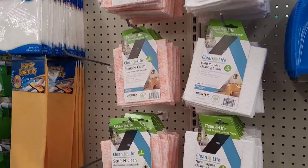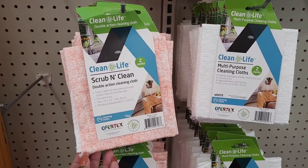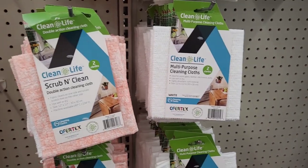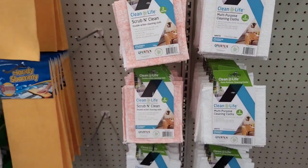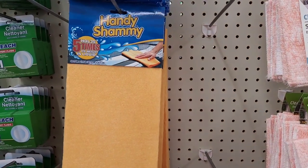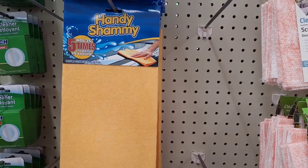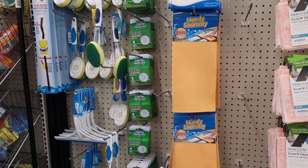So over here in the little cleaning section, I haven't seen these. Clean Life, Scrub and Clean. I hadn't seen these ones. I've seen these, but not these. And you get 2 of those cloths. Y'all remember they had something similar, as seen on TV? I wonder if this is it. I think it was called a chamois. I think that's been a while.